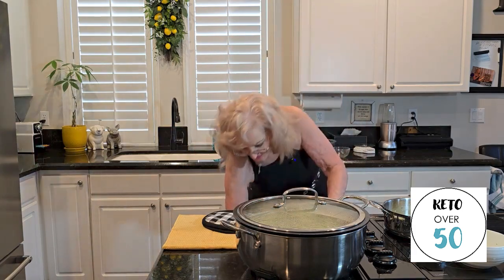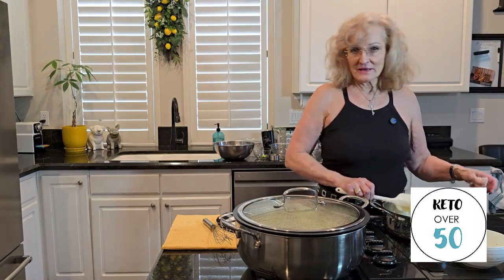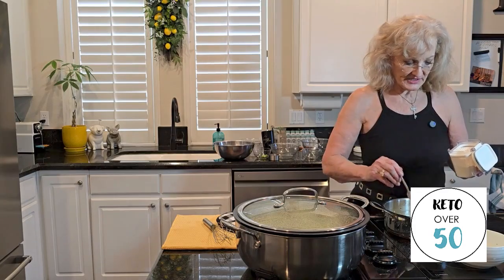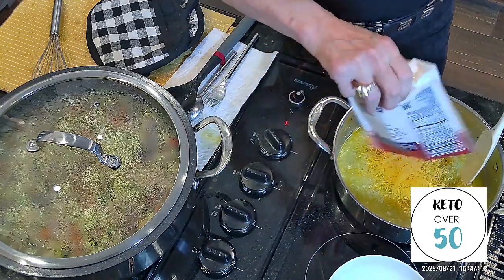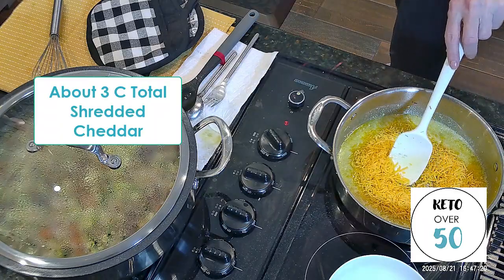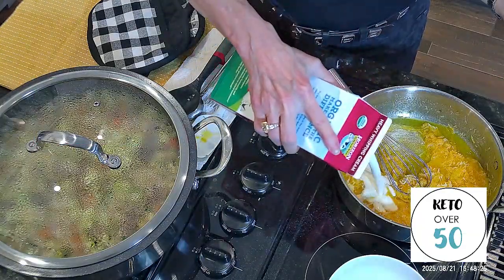Oh, I need to get my whisk out for the cheese sauce. And I have this on medium low. This is going to be so good. I do want to put just a little bit of xanthan gum just to make sure it really does thicken up. There we go. So I put in a 7-ounce bag of extra sharp, and now I'm putting in about 1.5 cups of the Mexican style blend, only because I had it.